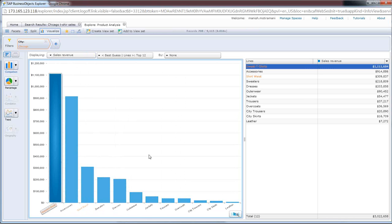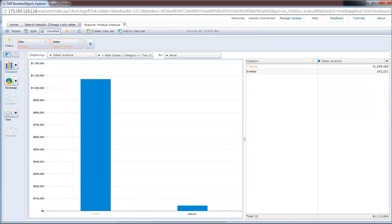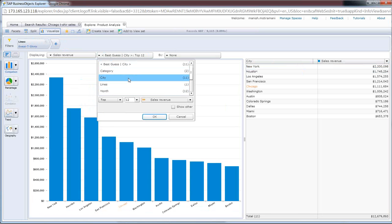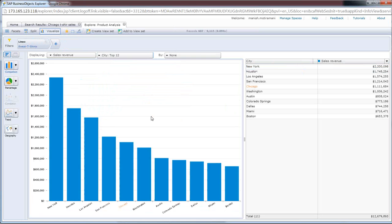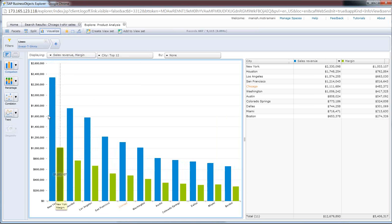Let me see how other companies did for sweatshirts. So I can segue from one question to another. There I'm filtering for sweatshirts. It's showing me the different products here. I can say, show it to me for all the cities by city. So with 2 more clicks, I'm now able to look at sweatshirt sales across all of the cities. Okay, sales are good numbers, but how did I do in terms of margin? With 2 more clicks, I am able to compare the data for sales and margins.